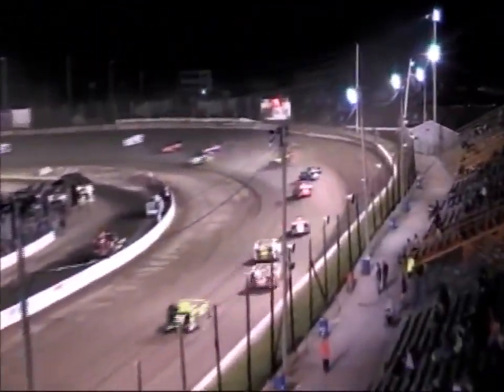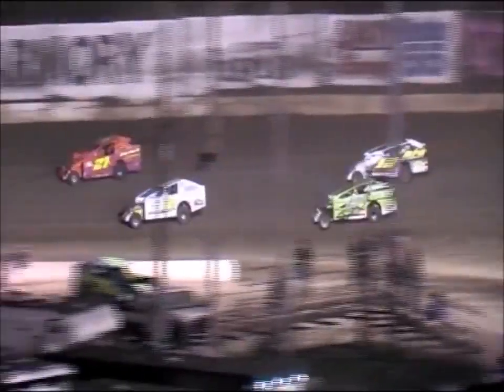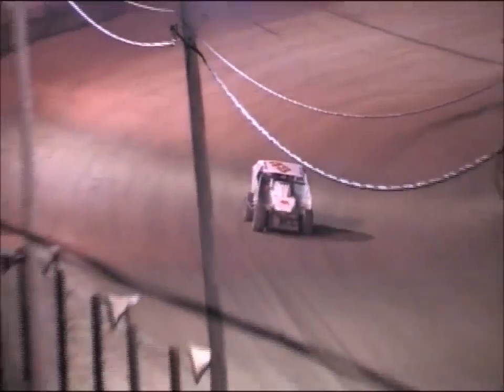Here we got 19 on the board. When they come to the line, it'll be 10 laps remaining in this one. 19 in, it'll be 20 in next time around in this 30-lap main. As we got yellow up here in turn number 4. Yellow is out. Just ahead of your leaders, a car going around down on the inside. That was Ricky Davis. So Davis, one of those cars that came out with a big deficit. Going around up here in turn number 4.